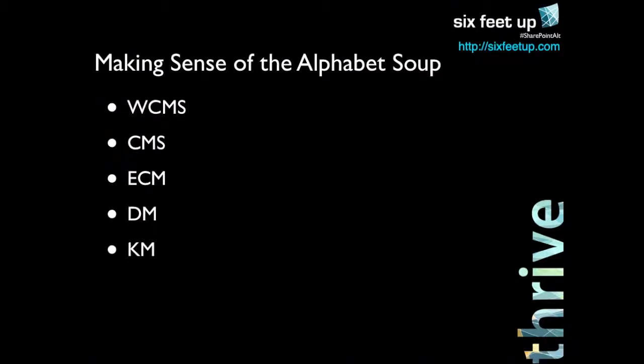So today I want to try and make sense of the alphabet soup that you may hear about when talking about enterprise content management or web content management. A lot of these terms are used when describing SharePoint or some of the other software that I'll talk about today. Other things that may describe SharePoint would be document management and some other tools that revolve around knowledge management. So you've covered all these various acronyms that are listed here.